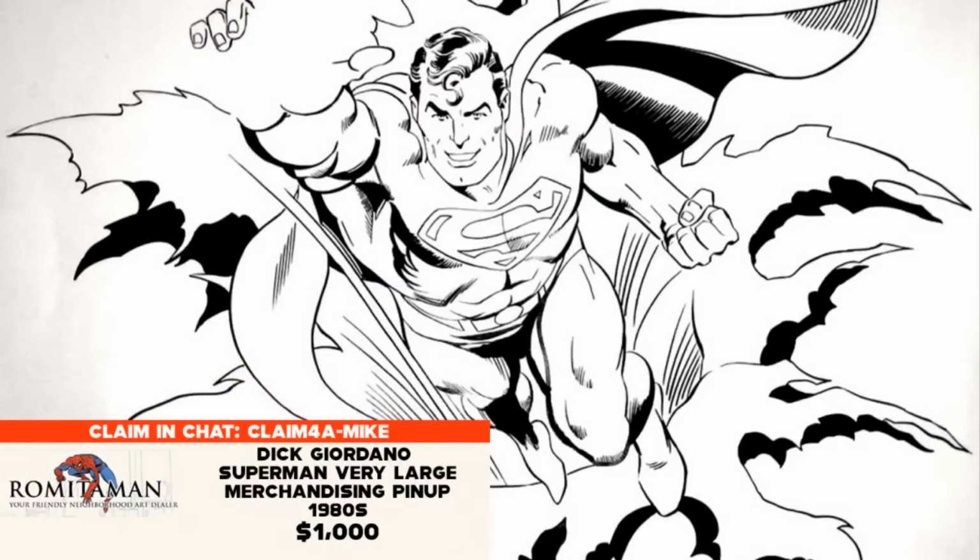Hey, Bill. Steve Lipsky put on again that he thinks this is Garcia Lopez, inked by Giordano. It's signed by Giordano, so I put it as Giordano. I thought it didn't look like a Giordano of Superman. So Steve Lipsky thinks this is Garcia Lopez, which would make it way more valuable. Just saying, people, it might be Garcia Lopez inked by Giordano, but it's signed by Giordano.